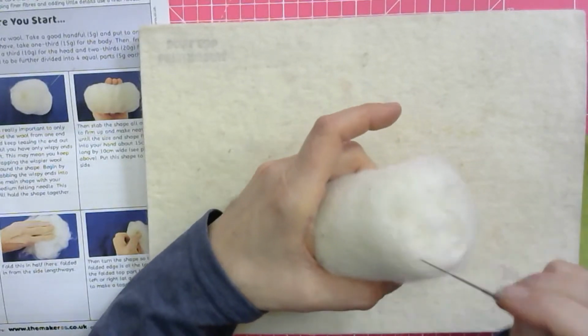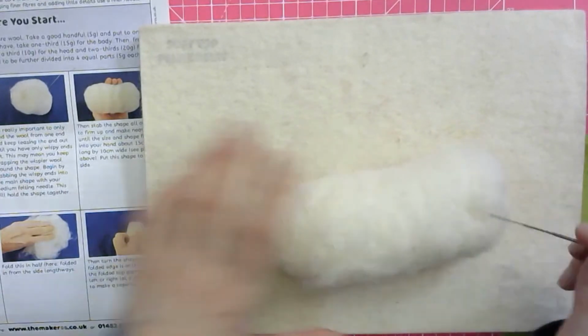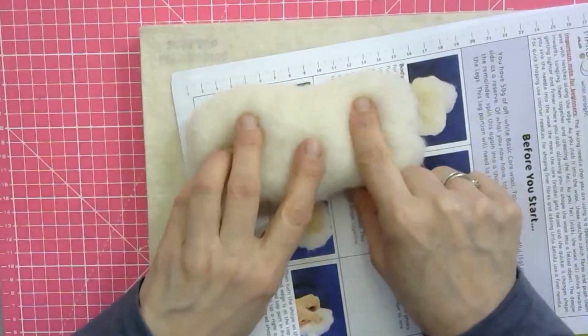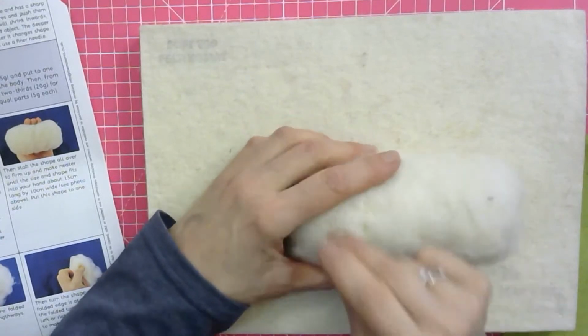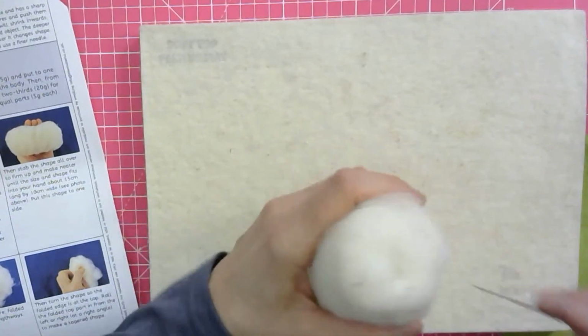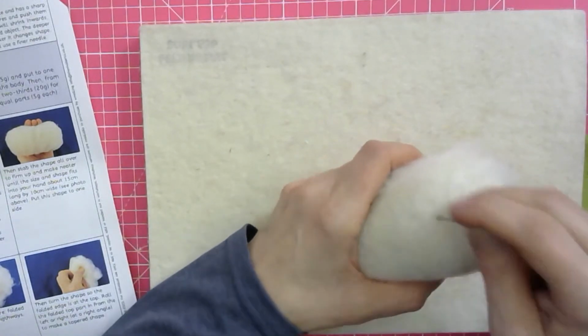Be mindful that when you do that, that will shorten your shape, which is maybe what you want, but maybe you don't. Let's just check that. Yes, so I think my overall length is already achieved. Don't worry if you've got little bits in there. That's just the nature of the core wool. That's only vegetable matter. It's nothing bad, and nobody will know about it once you finish your polar bear, because this is not the finished color on the outside.